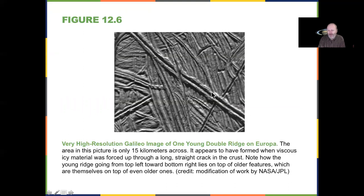The reason why we know this one here is younger than this one is because it is in fact covering up the one below. The ones that are on top are going to be newer than the ones that are below. But as we follow this one along, we see there's something that's intersected it. So this one is yet newer than this one. And we're going to have to do that kind of analysis here.